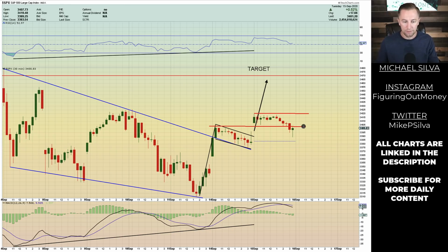However, just above 3,400 right here, this red line, which is right above the 30-minute hammer candle that formed. So we pulled back, formed a hammer candle. I would be basically watching here to see, first off, where the market opens, because we have two areas of resistance that I'm going to be keeping an eye on going into tomorrow. We have the first level here, just call it 34.05, and that's not far from it.